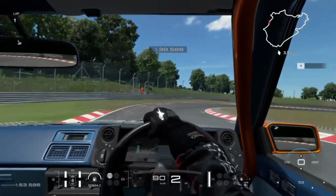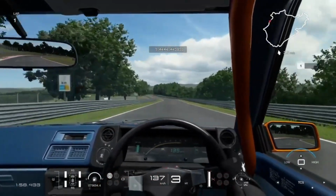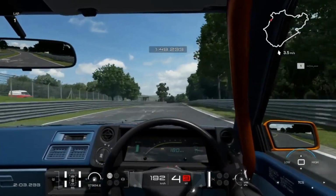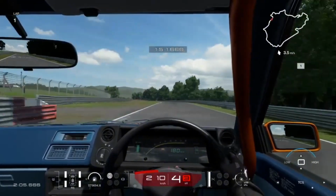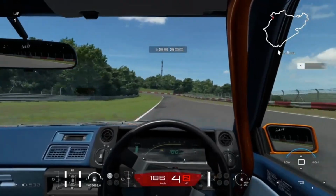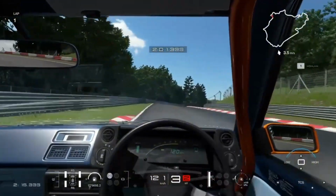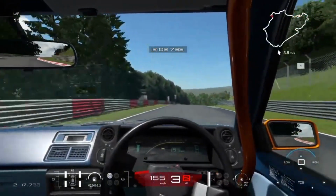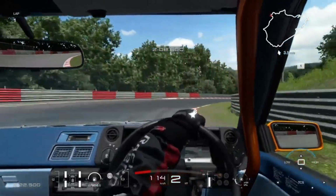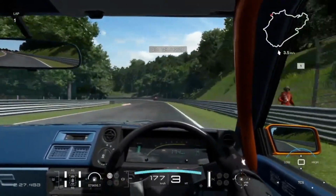Ooh, that's a bit late on the turn in. It literally just revs out to the car's speedometer in third gear. Woohoo! Curves are deadly here. Okay, guys, for the next minute, I'm going to keep quiet. Just enjoy the sound of this beautiful AE86.